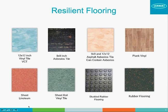We also see studded rubber flooring in a lot of educational facilities. We see it a lot on stairs and a lot on landings. And then sometimes in a K-12 school, mostly the elementary schools, instead of having an expensive wood floor in the gymnasium, we will see a tartan floor, what we call a rubber floor.